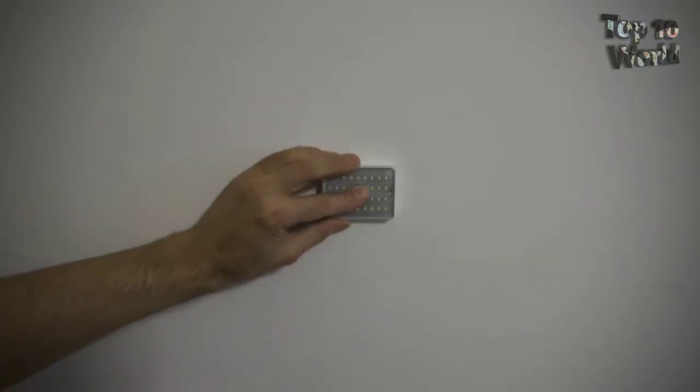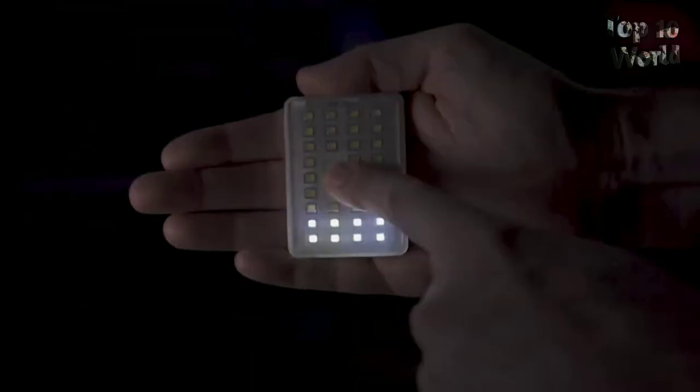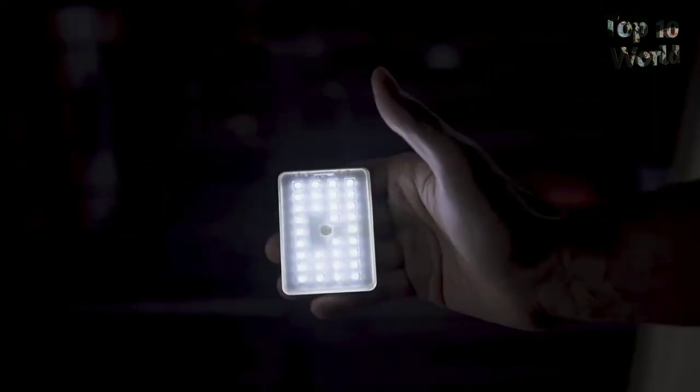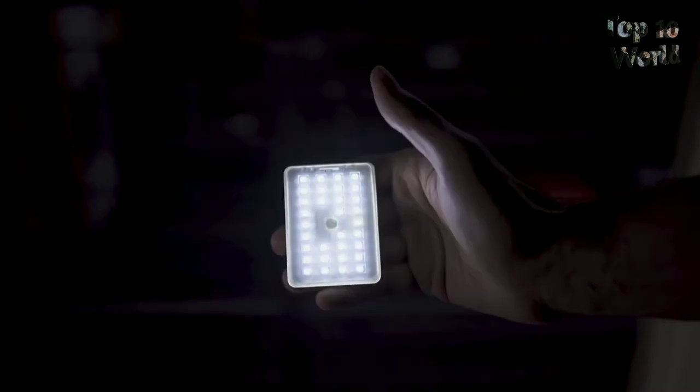Not only does it have a revolutionary power-to-size ratio, we've also built in different modes, including candlelight, strobe, charge level indication, and even an SOS mode for those emergency moments. This is the Swiss Army knife of flashlights.